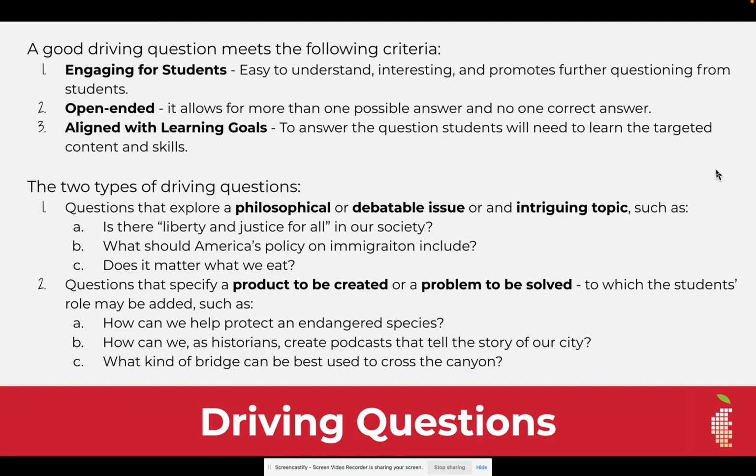A good driving question has 3 criteria. 1, it's engaging to the students. It's a question that makes the students go, oh yeah, I wondered that too, or I want to learn more about that. So it's easy for them to understand. And of course, that driving question should immediately cause students to start developing additional questions related to it.